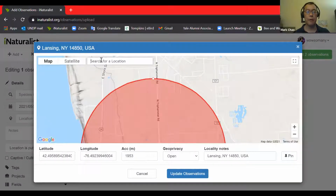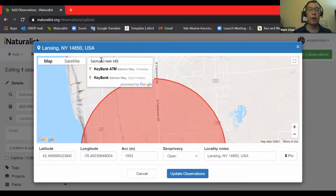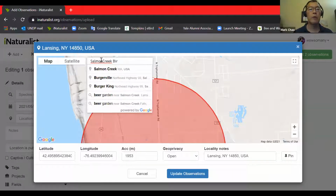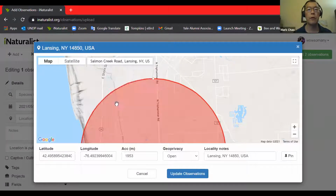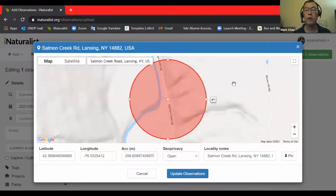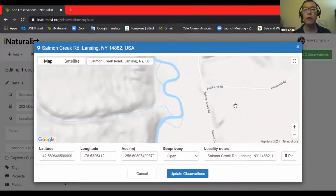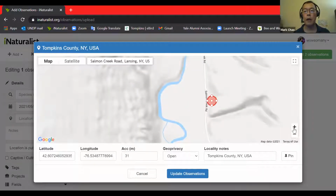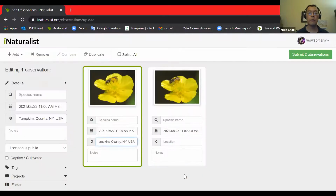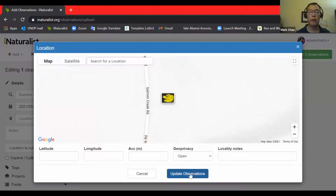Thank you for the person who spoke up. Salmon Creek Bird Sanctuary, it's called. Oops. There was a salmon, yeah, there. Salmon Creek, Lansing, New York is here. Salmon Creek Bird Sanctuary, Salmon Creek Road is here. It is Salmon Creek Road. And so I'm going to try to get to the correct intersection here. It's just north of Lockerbie Hill Road, just north of Brooks Hill Road. And this is where I saw this bee, right there. And so I'm going to update the observations.